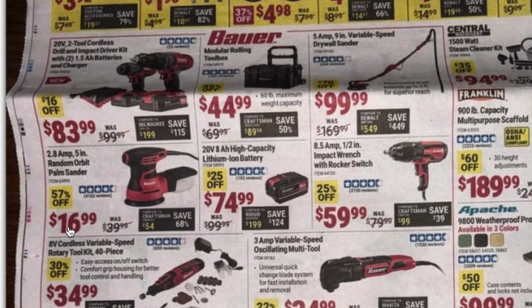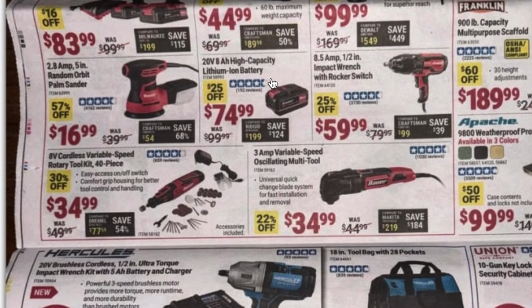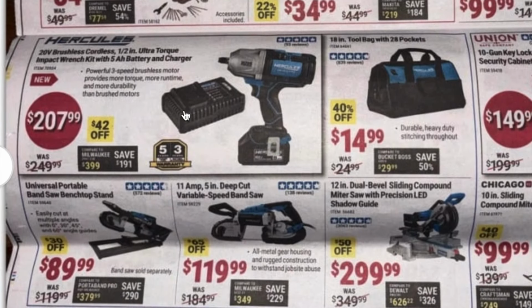Palm sander, $16.99. I think they just had that on sale, same price. Battery here for $75, $25 off, solid. Impact wrench, $59, pretty good deal. The little rotary toolkit right here, similar to Dremel, $35, and then oscillating multi-tool. This is the corded option, so just remember that, $35, pretty good deal.